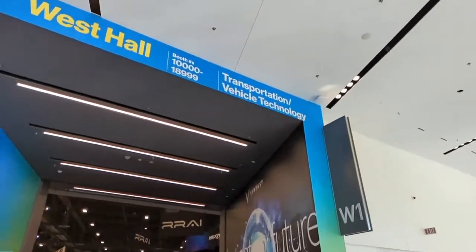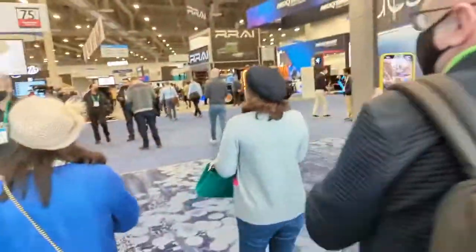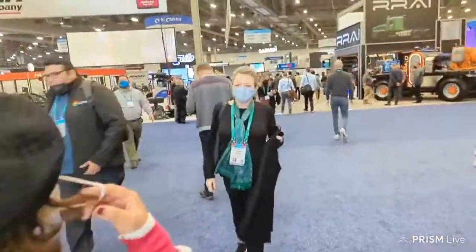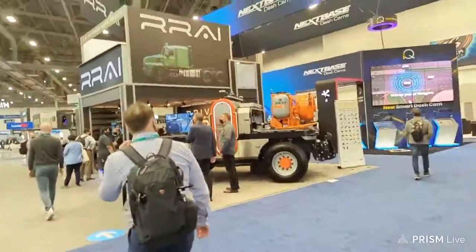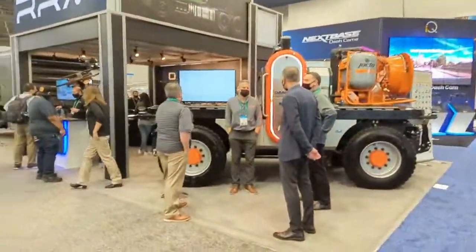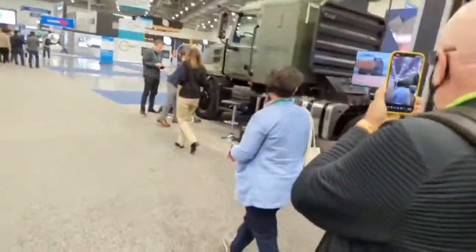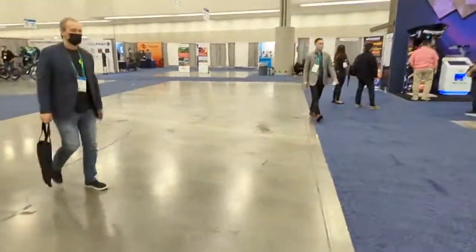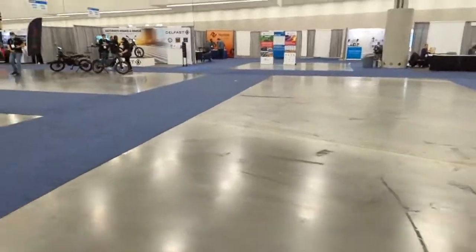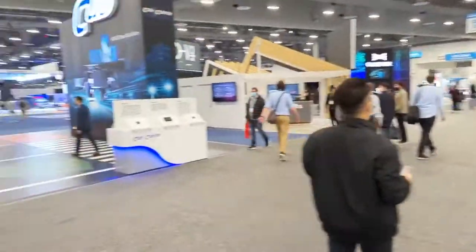This is the transportation and vehicle technology category. Some of the companies that used to be in Central are over here. New Garmin. This building is huge. Yeah, it's massive. But there's also a lot of empty space, as you can see. Well, considering they have nobody in South this year. Right, and the South Hall, yeah, they moved a lot of people in here. It's crazy. Look at this place.